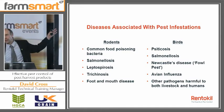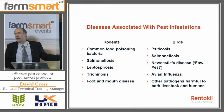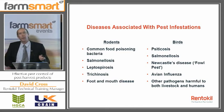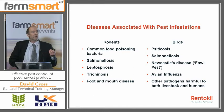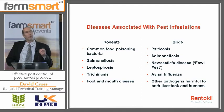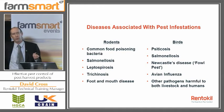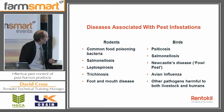More importantly, and something that is mentioned time and time again throughout most of the codes, is salmonella. Rat droppings can contain salmonella. Mouse droppings can also contain salmonella. We could usually say that salmonella has got to be damp, warm, humid conditions and things like that. Not necessarily true. Viable bacteria have been found in dry rat droppings. There is no question about that. Salmonella is an important one then.